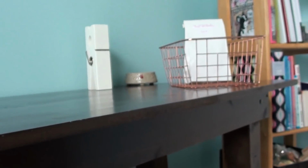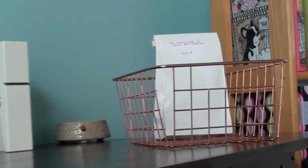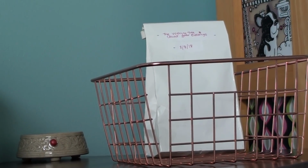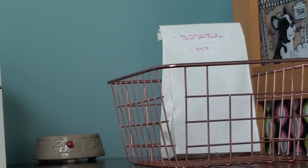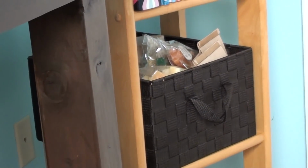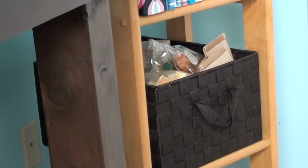So over here, I have one of those gold bins that Ramona got me. I'm sending that loaf back to my friend Candy, but I'm gonna start a basket of stuff that I want to send to her. So I put that there, and then also right there, that brown bin is another one of junk. Not junk, but here, let's just move over there.